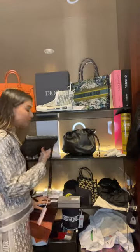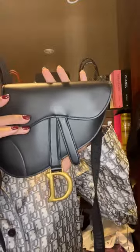And it's only right we do a saddle, because guys, these are probably one of the most iconic bags from the house of Christian Dior. And I know why, because look how beautiful it is. Of course, it's got the saddle shape.